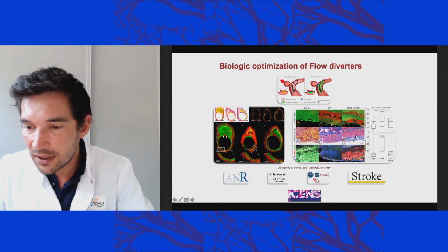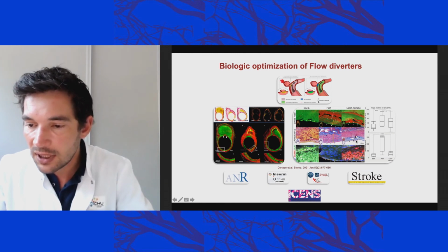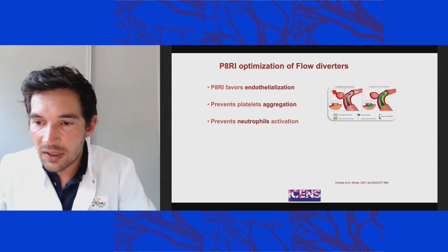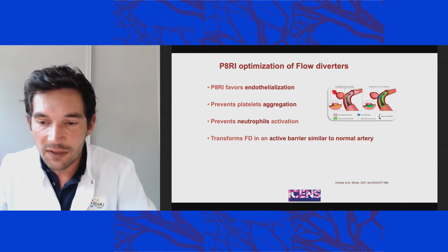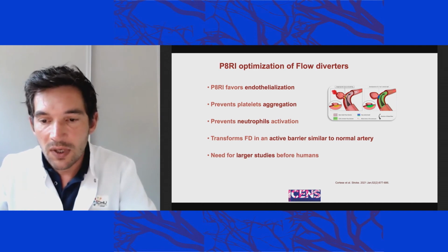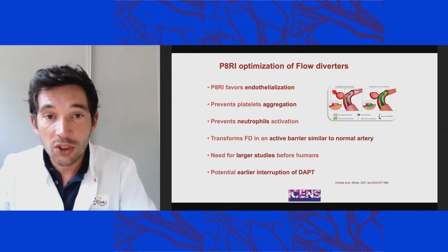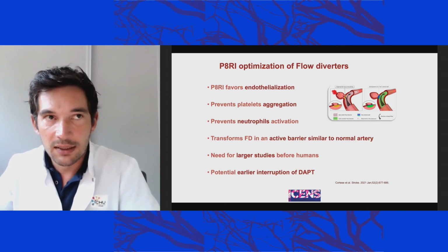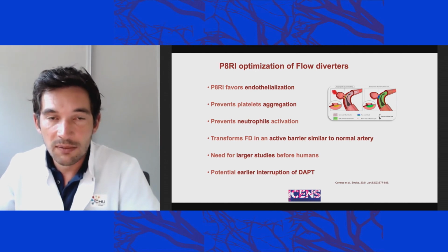We also observed, this is the right column, that the device is very well incorporated inside the neo artery, and you can see that there is a neo-endothelialization covering the structure of the device with a single layer of endothelial cells and also with smooth muscle cells. So with the P8RI grafting on the Silk Vista, it can transform the flow diverter into an active barrier similar to normal artery. Thanks to faster endothelialization, we could probably stop the antiplatelet treatment much earlier than without this P8RI coverage. And I think this is a greater option to interrupt the dual antiplatelet treatment very fast than going for a single antiplatelet therapy.